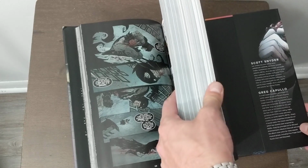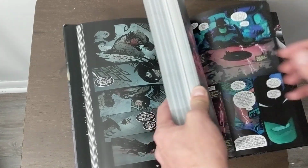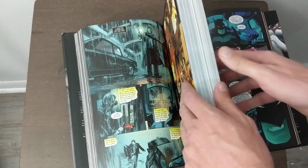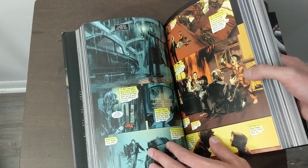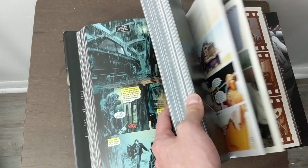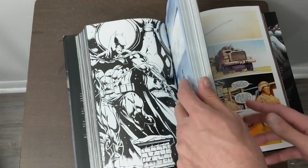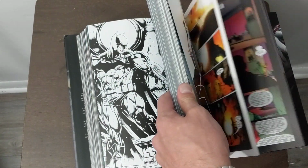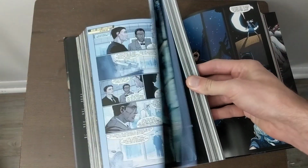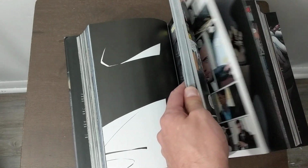I also love the art in this. It worked really well. Look at that, oh my God, that's fantastic. I can't wait to look at more of this, because I've only read about half of it. I'm also really looking forward to the second omnibus, because then we'll have the complete collection, and then we can just go into Rebirth, which I have not read any of.